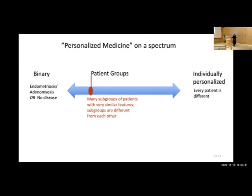And our goal in the end, again, to come back to this, is that we're not going to do completely personalized medicine where every single patient gets genotyped or whatever, but there are likely subgroups of patients, and we can find markers to classify those patients together and then get therapies that would be effective for those patients. So that's what we're trying to do.